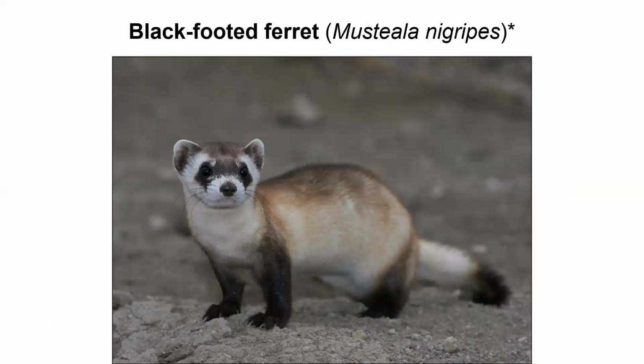So this is a Mustela species that we are not going to cover in class, the black-footed ferret. And the reason we're not going to cover it is because it's so rare that we don't have any specimens to cover. But it's still a really important species to know. Black-footed ferrets used to be found all over the Great Plains, never in Missoula. They were more of a prairie dog predator specialist.